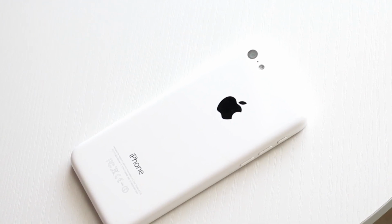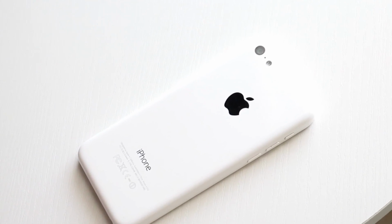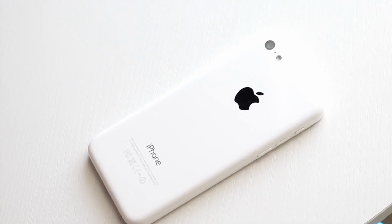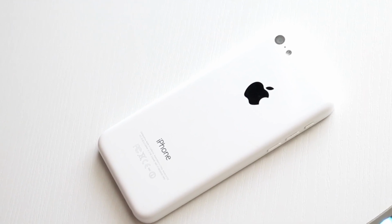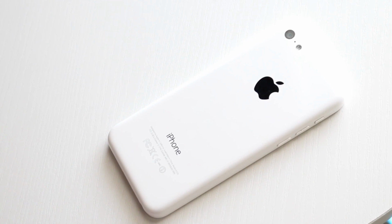On the bottom, you're getting a lightning port and you're getting a headphone jack on this particular iPhone as well, which is a really cool thing to have. I think if I'm buying some sort of iPhone, I like the fact that this thing does actually have the lightning port and a headphone jack, because 2 years, 3 years after this, they basically removed it on all iPhones, but it's still kind of nice to have it on this particular device.